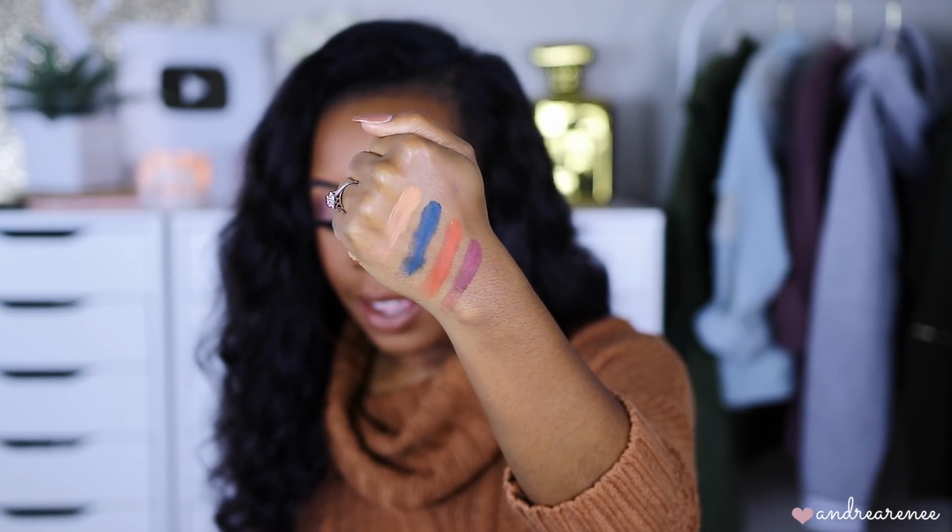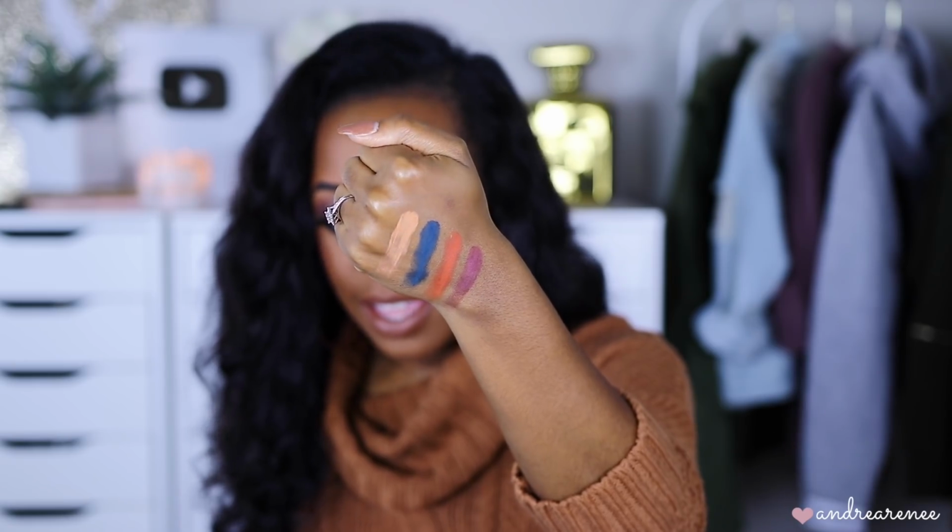I'm just gonna go ahead and swatch a few because I just want you guys to see the pigmentation in these shades. It's intense. Like, I just want you guys to see what I'm seeing. This is gorgeous. Oh my gosh, y'all. I cannot, y'all.